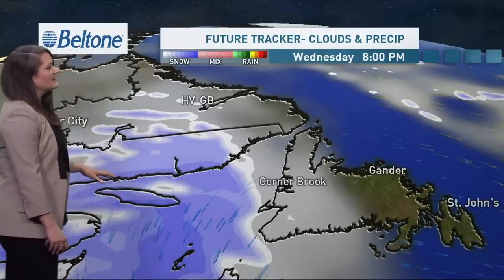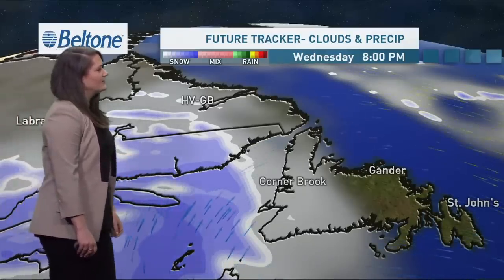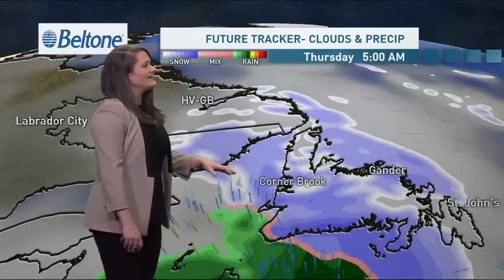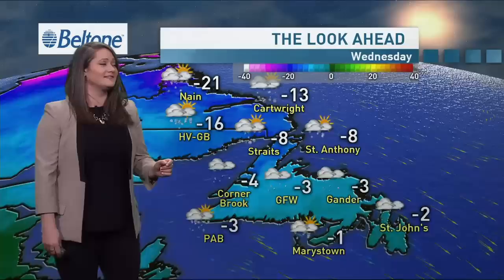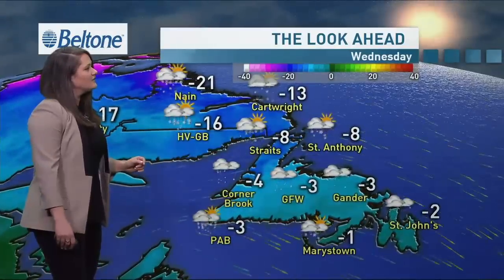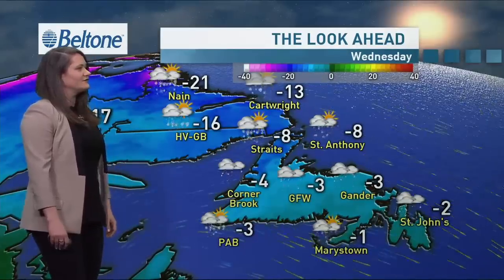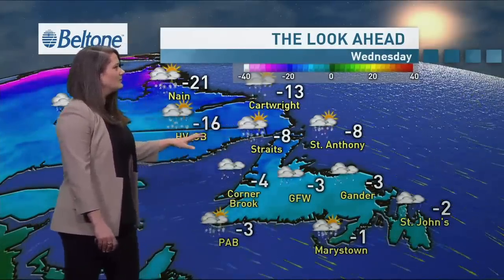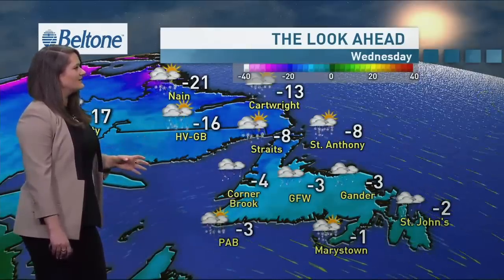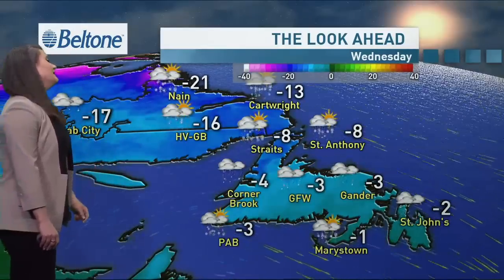So we're going to see cloud cover ahead of that, snow potential for Labrador, and eventually it'll make its way towards Newfoundland as well. This track is very similar to what we've been seeing for this last system. So here's a look at the forecast for Wednesday. Temperatures sitting in the minus single digits. This is around seasonal for this time of year. Up through Labrador, temperatures are going to head back towards seasonal, with Nain sitting at minus 21, Lab City minus 17, but again, still looking at that potential for some flurries.